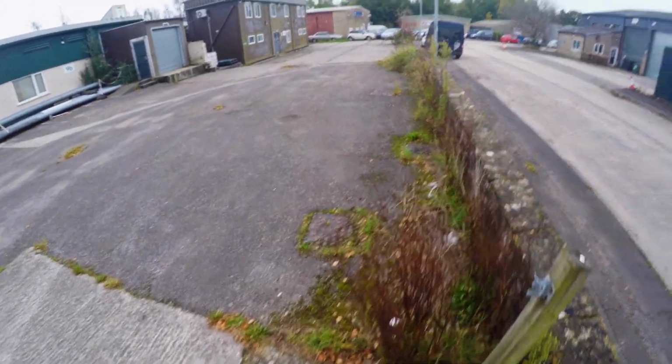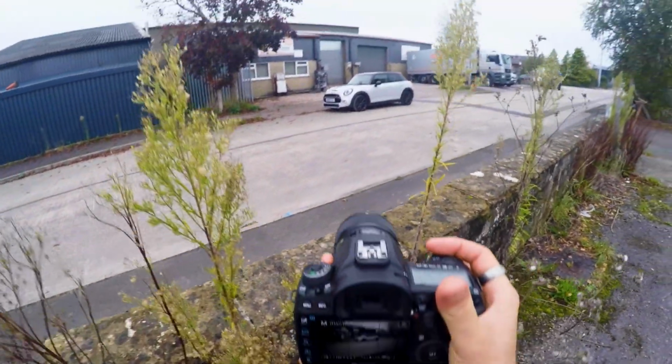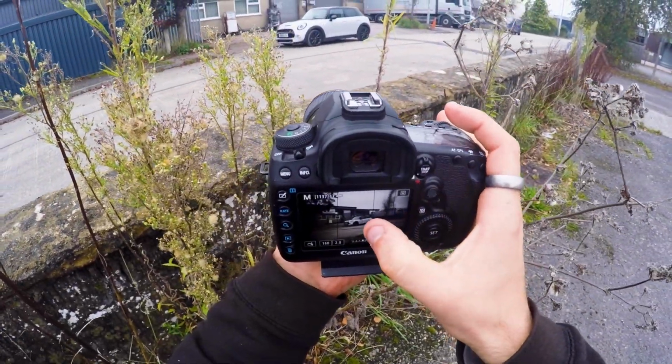I'm just walking around the car taking photos from all angles to get a good feel. I went behind this wall and tried to use the weeds for some depth of field, both portrait and landscape photos.